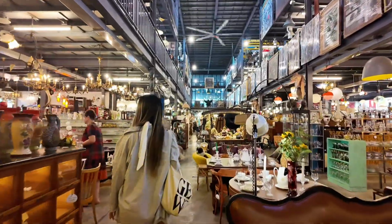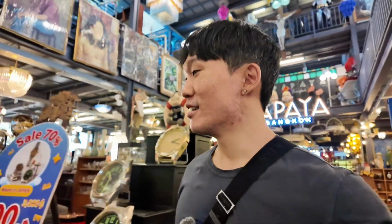Alright guys, we are back on the first floor. Now, even though this place is absolutely massive, we actually didn't find anything to buy. And I came here prepared to shop a bit, but I would still recommend coming here just because it's quite a fun experience, just looking at all the history of all these items they have. The place is called Papaya, and this was a little tour.